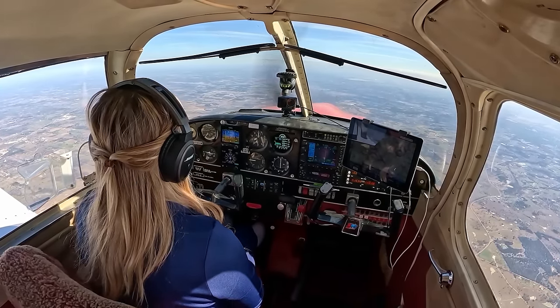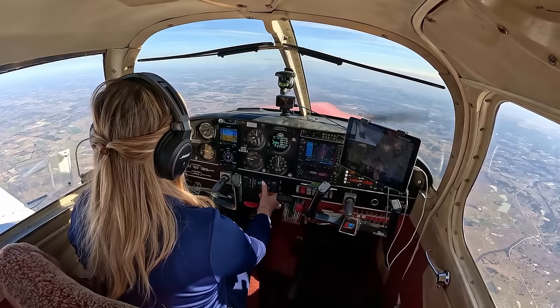Austin, Cherokee 7738, November with request. Cherokee 38 November, say request. Like to request to descend and maintain 5,000 now for 7738 November due to clouds. November 38 November, descend and maintain 5,000.